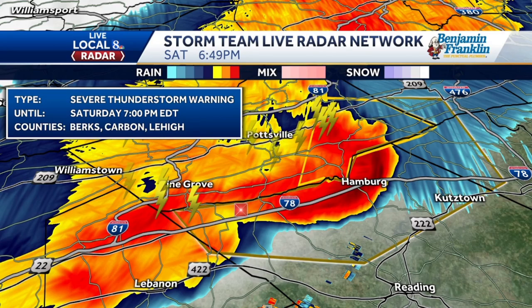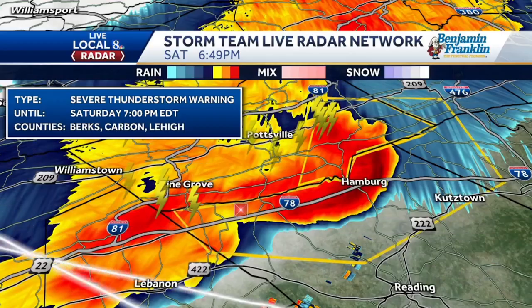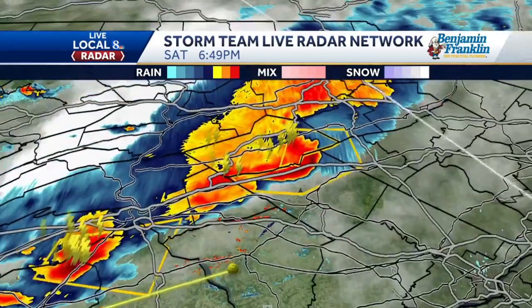Frequent lightning, and this is bowing toward Hamburg. It will be approaching Kutztown and just moving north of Reading for sure. Traveling out of the valley, if you're heading up that way, you'll want to watch this storm extremely closely because it has not been friendly. It has been packing a big punch.